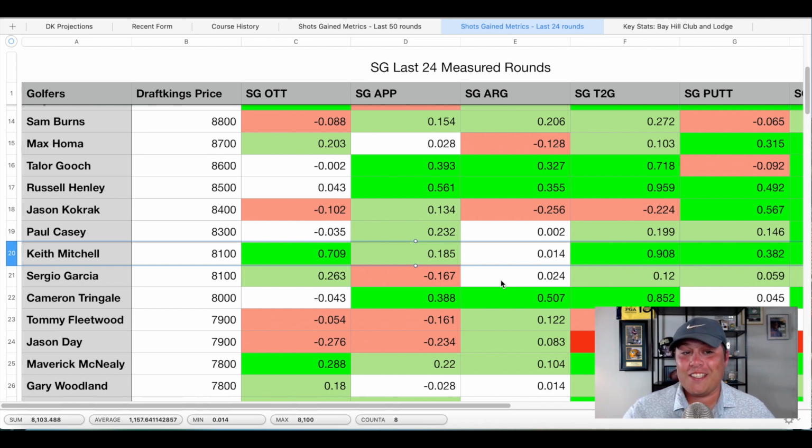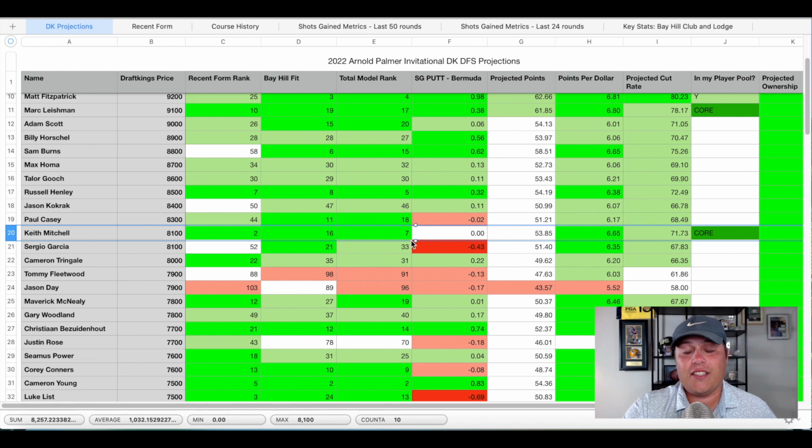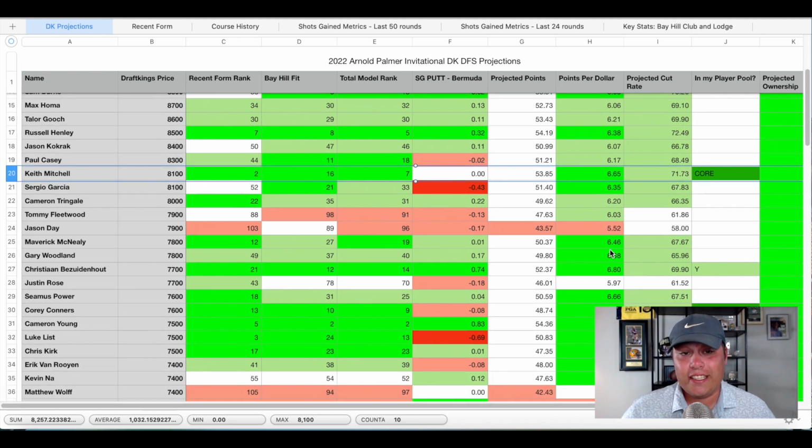Rory McIlroy. So is it a surprise at all that Rory McIlroy and Keith Mitchell make the list here as core picks on the same week? Not at all. Very similar skill sets. You usually see them succeed at these similar type of events. And really a comp that I wasn't considering early in the week that I'm starting to highly use now is Quail Hollow, right?